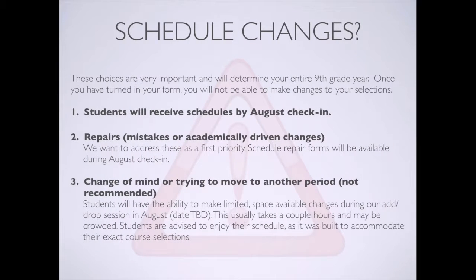So schedule changes, that is a question that we often get sometimes over the summer or after students have submitted their paperwork to us. These choices are very important, so we really do ask that students and parents carefully consider their options, because this is how our school determines the number of courses that we are going to offer and the staffing that we will provide for each of those classes.